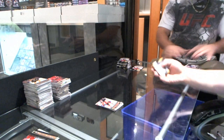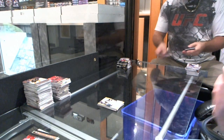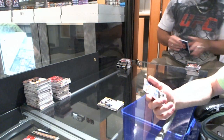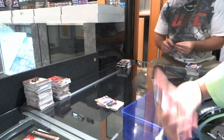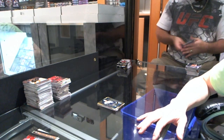We've got a canvas for the Pittsburgh Penguins, Paul Coffey. I'm here for the open tomorrow, so I'm actually going to be here for less time tonight than Jeff and John will be. Did you hear me? I said some call those canvases, some call those jerseys. MVP for the Canadiens, P.K. Subban. Whatever, jersey canvas. Shining Stars for the Winnipeg Jets, Evander Kane. I've already been on Breakers for 6 hours, layoff.